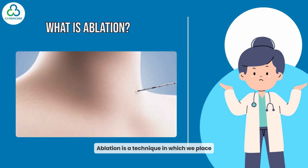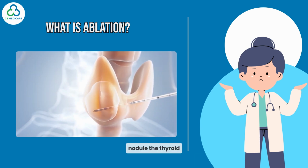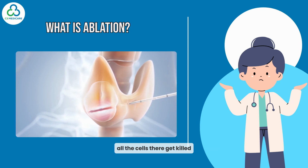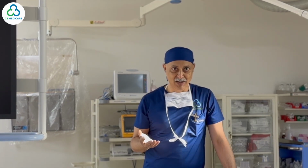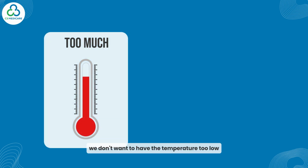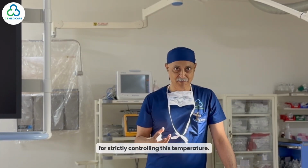Ablation is a technique in which we place a needle or a probe into the nodule, the thyroid, and we raise its temperature to a point where all the cells there get killed. This temperature is somewhere between around 70-80 degrees centigrade. We don't want to raise the temperature too much. We don't want to have the temperature too low, so obviously there are mechanisms for strictly controlling this temperature.